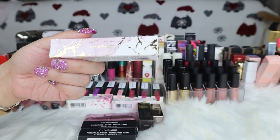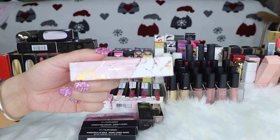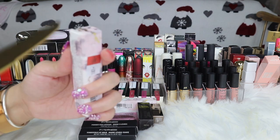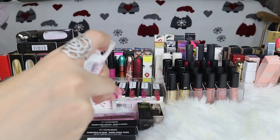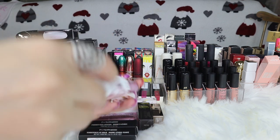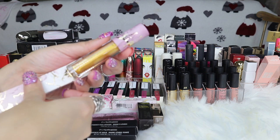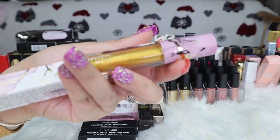And then I have here another one. I shared this in my makeup collection video when I showed you some of the MAC items that I hold but haven't opened yet. So I'm just going to give you a sneak peek of this one. The shade is called Nature Freak, and it's just a gold lip gloss. Very golden, just like this.